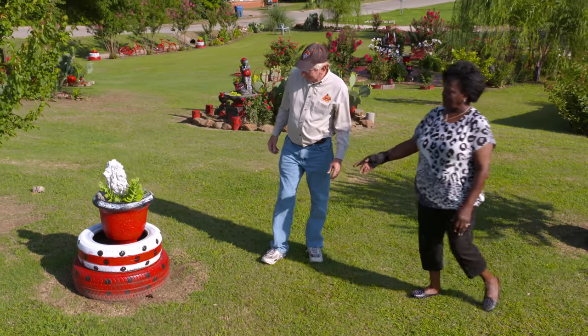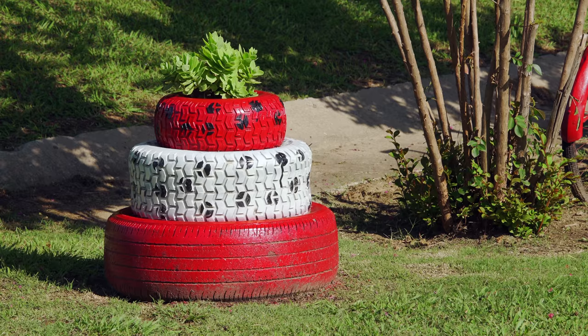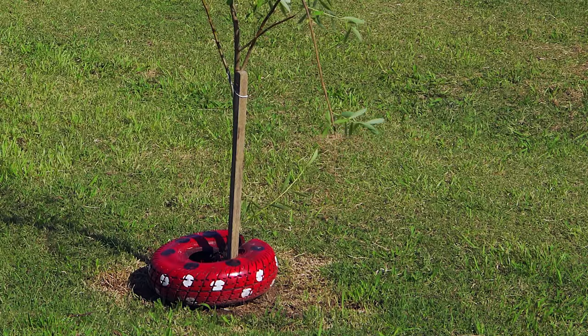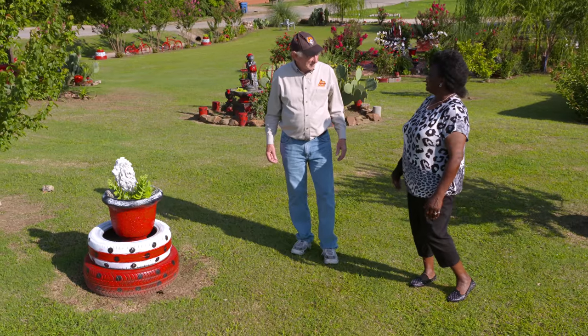I took and painted these. And I had them just plain white and red. And then I kept looking at them one day and I said, I see something else I can do. So I started putting the polka dots on them. And I thought, well, ladybugs, I call them.